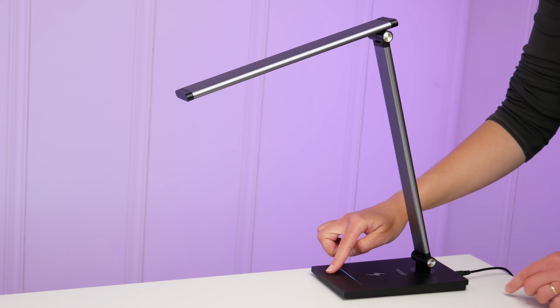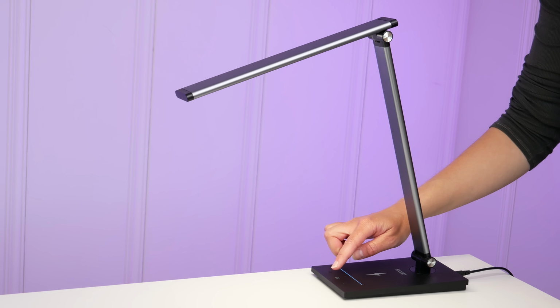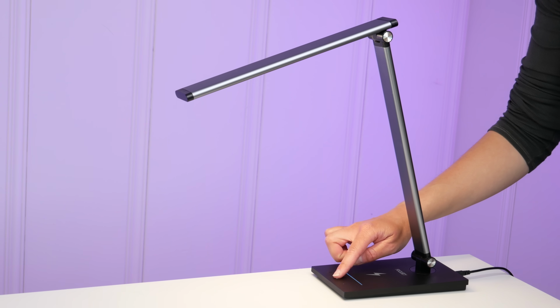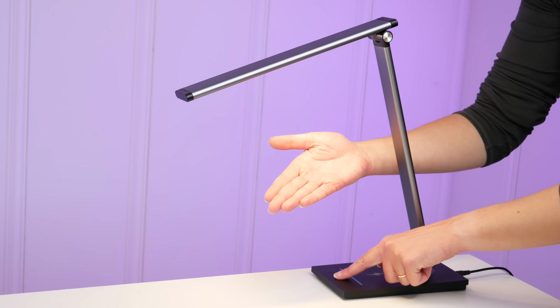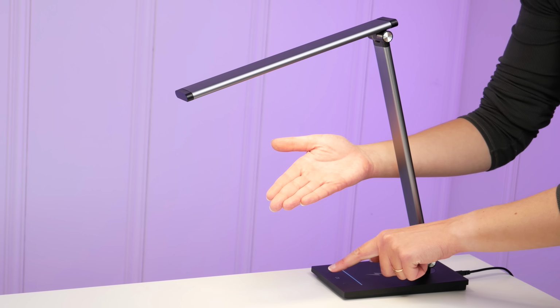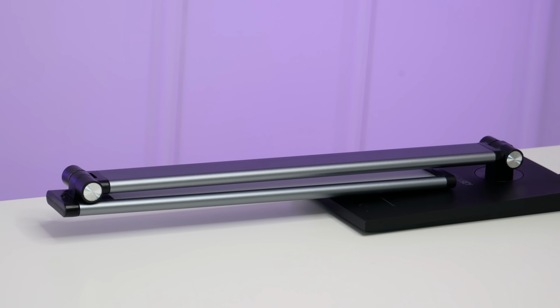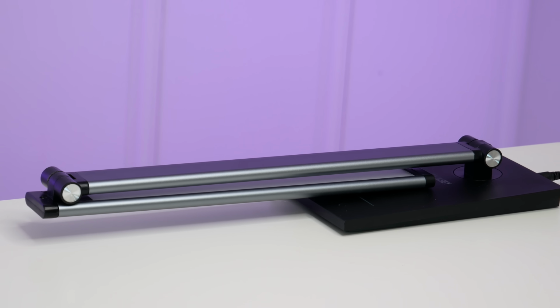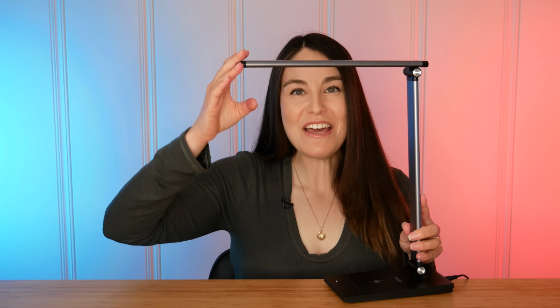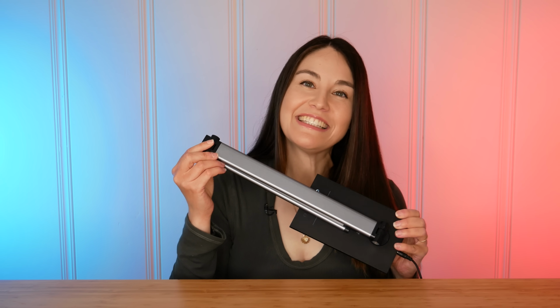Now it's got a touch panel for actually changing the intensity of the light. You just slide your finger up and down, which is very addictive. It also has a bunch of different light temperature settings, up to 5, so you can have it cool all the way through to warm. And it also has a timer, so it can automatically switch itself off after 30 or 60 minutes. And when you're all done with your light source needs for the day, you just fold it up and pack it away.